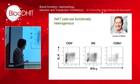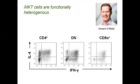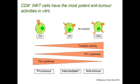Vinnie O'Reilly, and he was able to show that when you stimulate NKT cells with alpha-galactosylceramide, the antigen I mentioned, and then you gate on, there's three populations. There's the CD4s, the CD8s, and the double negatives. And consistently, the CD4s are much better at producing the Th2 cytokine IL-4, whereas the CD8s are much better at producing the Th1 cytokine interferon gamma. So the CD8s would be expected to be the better anti-tumor effectors.